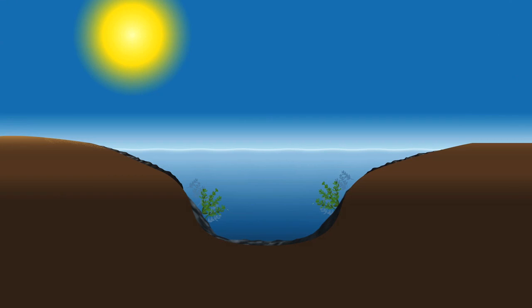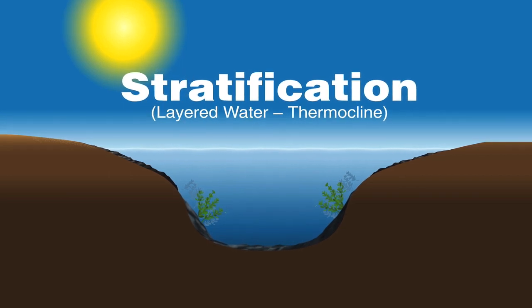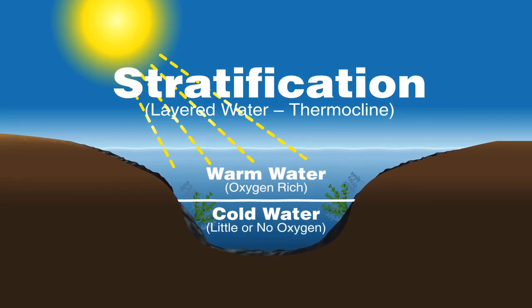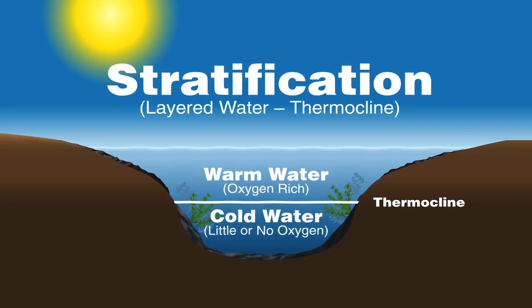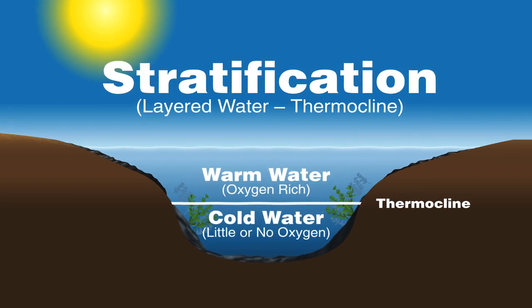It's also important to understand that most ponds experience stratification, or layered water, during the warmer months of the year. Stratification happens when the sun heats up the upper water of the pond. The warmer water is lighter than the colder water and is naturally separated by what is known as a thermocline. A thermocline prevents the mixing of the upper and lower water. The thermocline is often noticed when you're swimming. As your feet break through the thermocline, you feel cooler water, which is commonly mistaken as a spring.